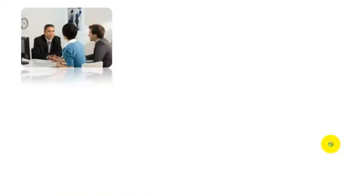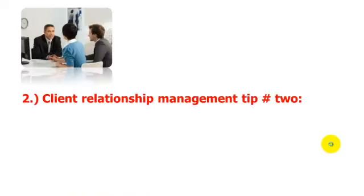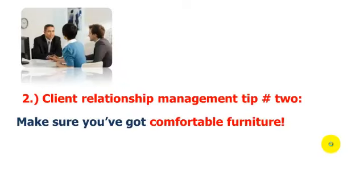So here is client relationship management tip number 2. Ladies and gentlemen, make sure you've got comfortable furniture. Again, if you have people, potential clients, waiting in a reception area and they're not comfortable, when they go into this meeting with you, ladies and gentlemen, psychologically, they're not in the mood to be closed.